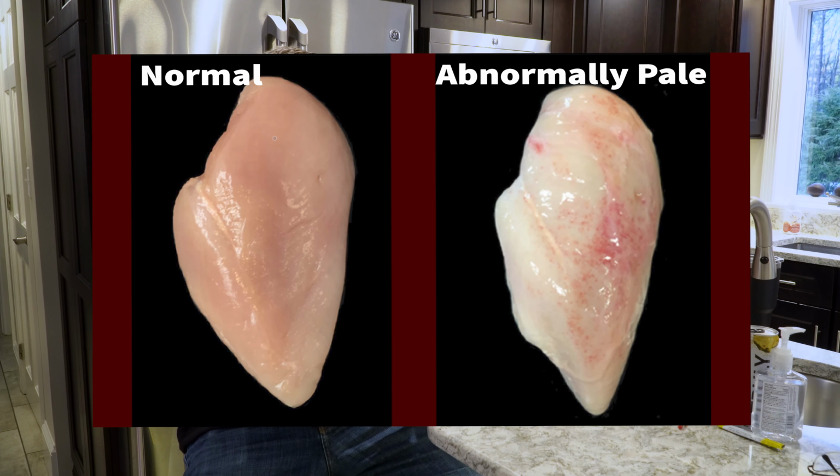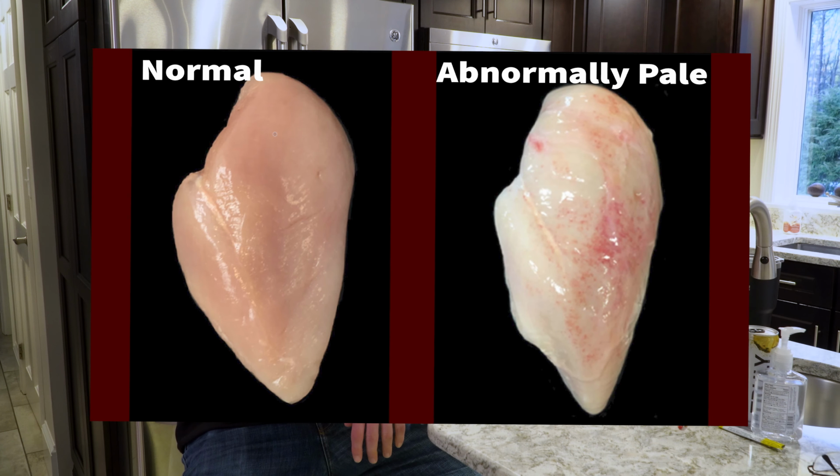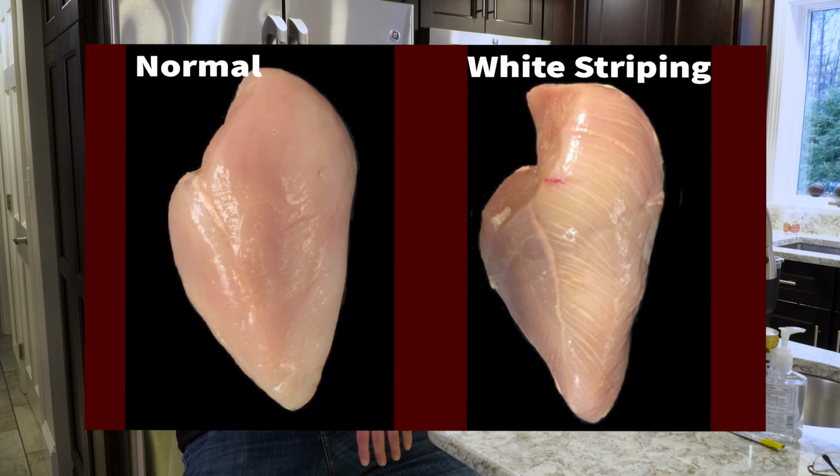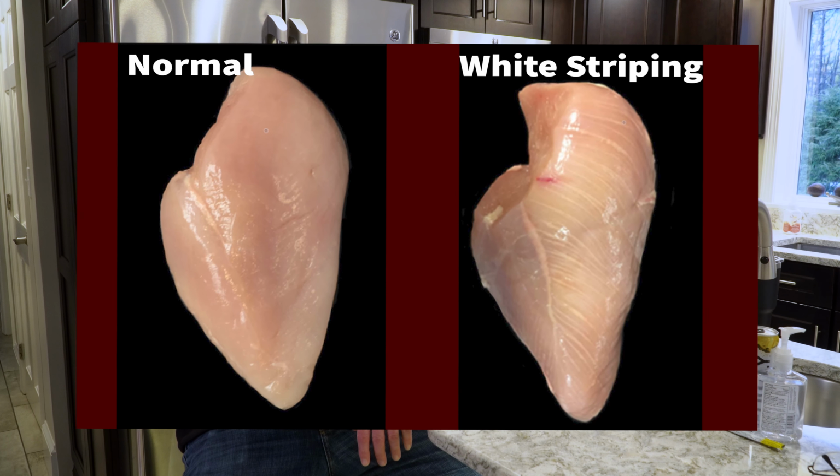The meat is usually hard to the touch and oddly pale. That's number 1. Number 2, white striping, which is streaks of white on the top side between the meat fibers.